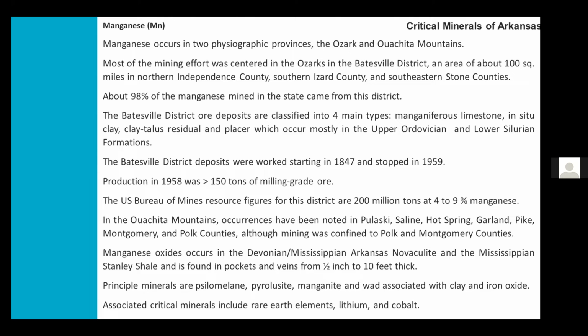Production in 1958 was greater than 150 tons of milling grade ore. USGS figures for the district show there were 200 million tons of ore at 4 to 9% manganese.